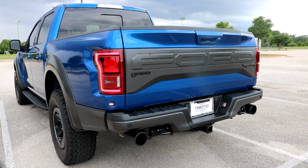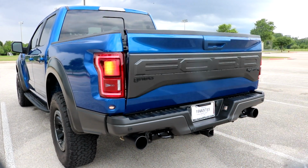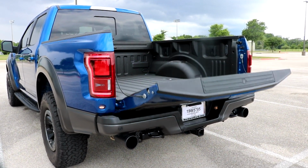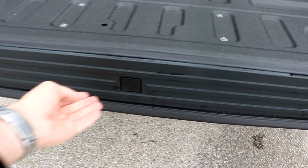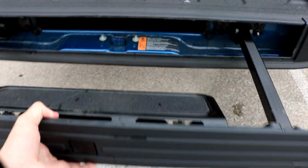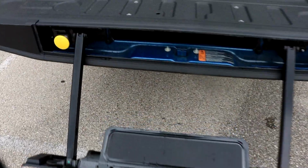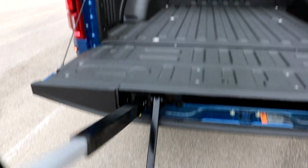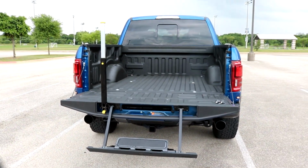One of my absolute favorite features on the Raptor, go ahead, grab the key fob, press this button twice, and look at that. The tailgate opens up for you. How cool is that? I'm sure most of you have seen this already featured in videos, but it is really cool and something I wanted to note. You have the nice step here on the tailgate, as well as the nice handle that goes along with it to help you get into the back of the tailgate.